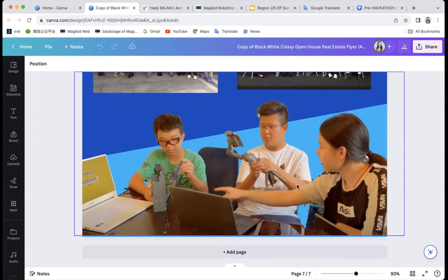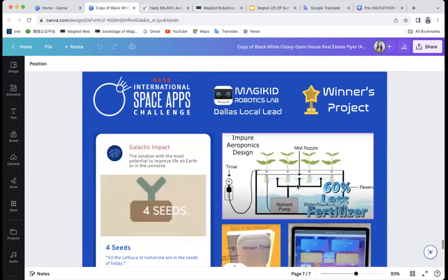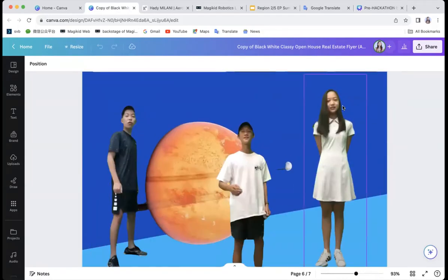So sometimes you need to think about how to showcase your team in a different way, to make the judges understand that this is a good team that co-works with each other so well. They didn't use green screen, but they also showcased a great project. Okay, Matt, can you please show some of the winners' videos to us again, the 30-second videos?